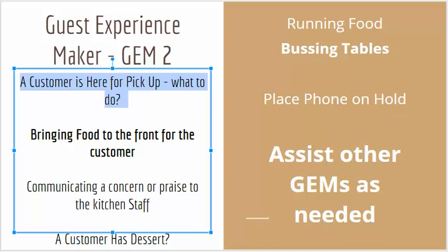And a customer is here, and they come in to pick up their food. A lot of times they will come to our pickup register, and they're like, hey, I'm here for a pickup. And the Gem 1 may ask them, may I please have the name on the order? And they're going to say, oh, it's for John. So, fantastic, John. Let me check on that order. And you are a Gem 2 passing by or standing there. The Gem 1 is going to ask you, hey, so-and-so, can you please go check the order for John?